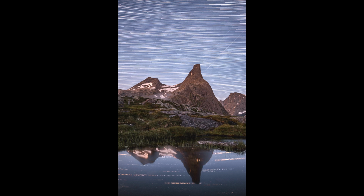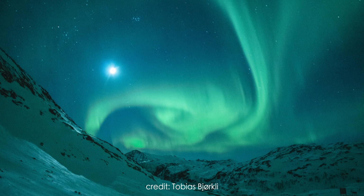I've also mentioned the northern lights earlier, which for me are the most exciting part about astrophotography, but of course to be able to capture them you have to be quite far north in countries like Iceland or Norway, and there are a few things that you have to consider when you're trying to capture them.